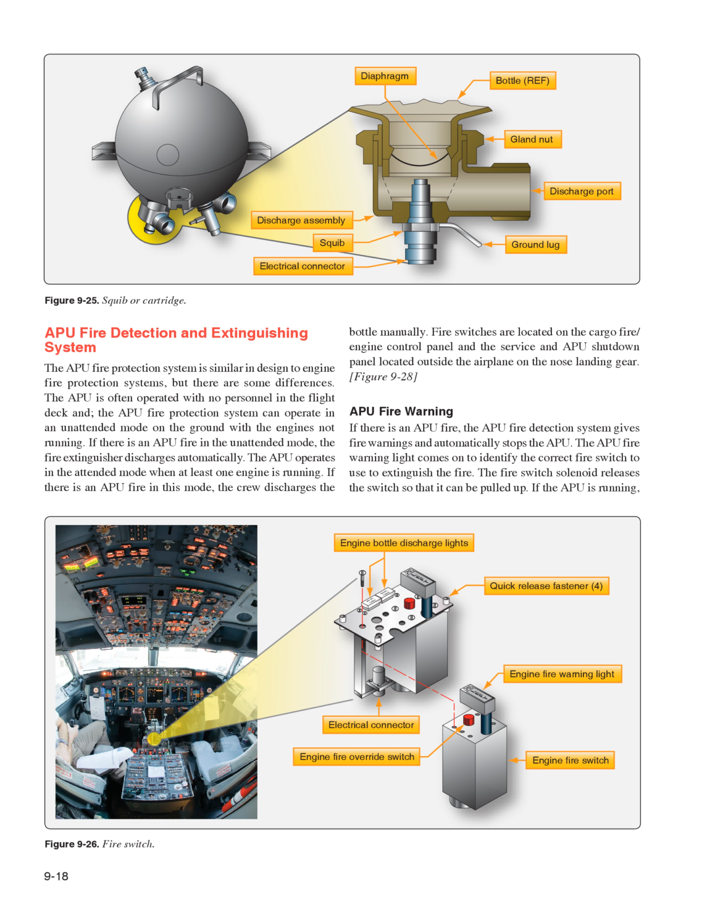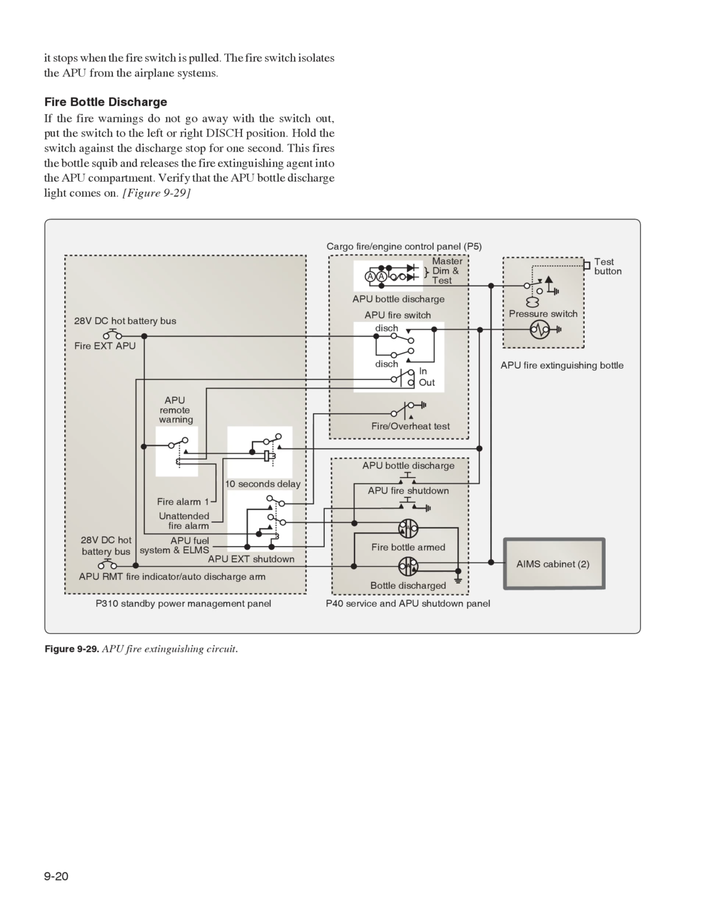If there is an APU fire, the APU fire detection system gives fire warnings and automatically stops the APU. The APU fire warning light comes on to identify the correct fire switch to use to extinguish the fire. The fire switch solenoid releases the switch so that it can be pulled up. If the APU is running, it stops when the fire switch is pulled. The fire switch isolates the APU from the airplane systems.